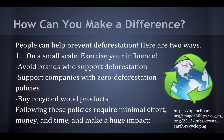Another thing that you can do is buy recycled wood, and there's a significant difference between recycled wood and regular wood. Recycled wood is made up of little chips that you can see in the wood, and it's made by pressing the little chips together.